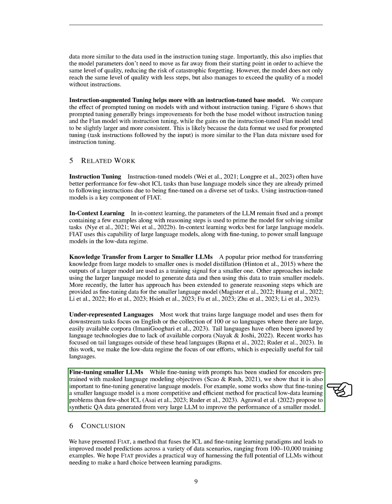Refining smaller language models. While refining with prompts has been explored for encoders pre-trained with masked language modeling objectives, we demonstrate that it's also crucial to fine-tune generative language models. For instance, some studies suggest that refining a smaller language model is a more competitive and efficient approach for practical low-data learning problems than the few-shot ICL method. We propose using synthetic QA data, generated from very large language models, to enhance the performance of a smaller model.